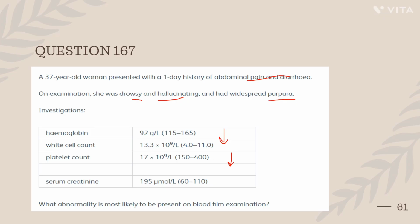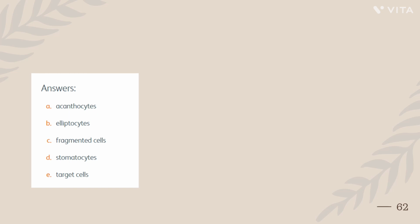That can suggest hemolytic uremic syndrome, right? Hemolytic uremic syndrome. Post-diarrhea, neurological manifestation and purpura, and there is hemolysis. What is the likely picture on blood film? Options are acanthocytes, elliptocytes, fragmented cells, stomatocytes, and target cells. Since there is hemolysis, there are fragmented cells.